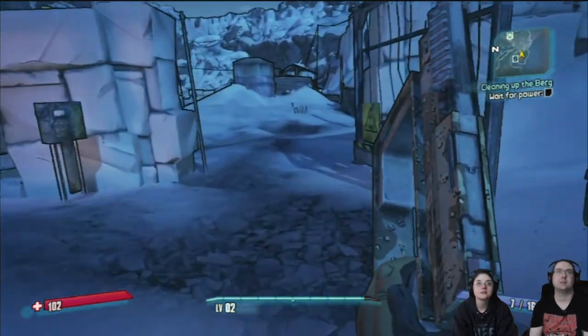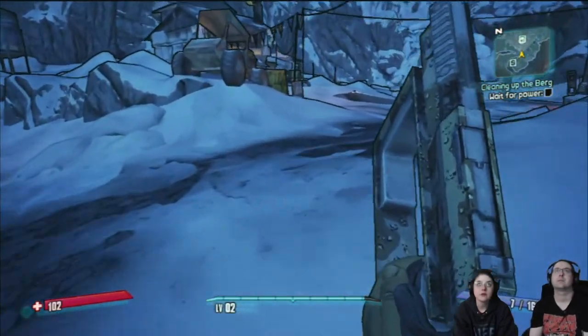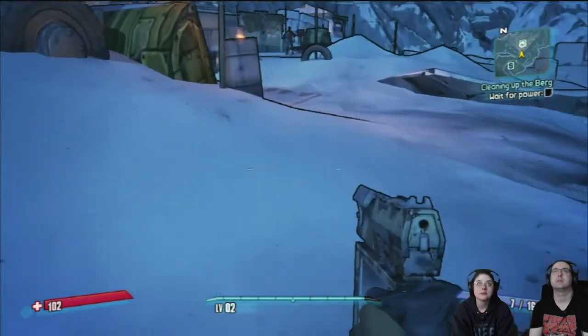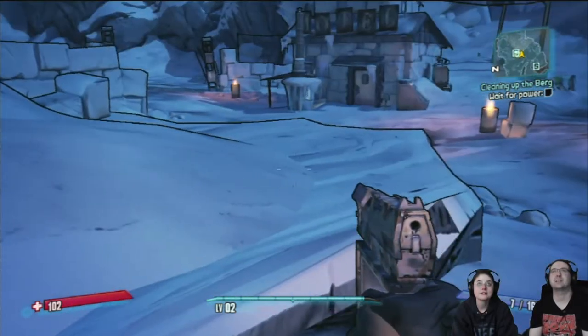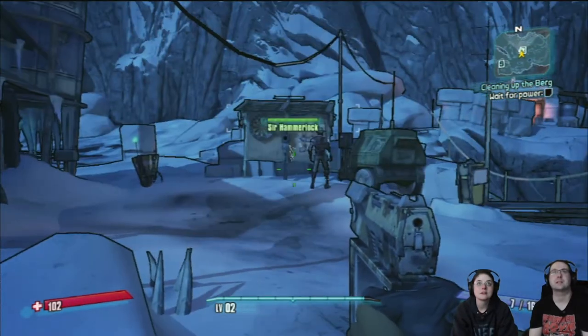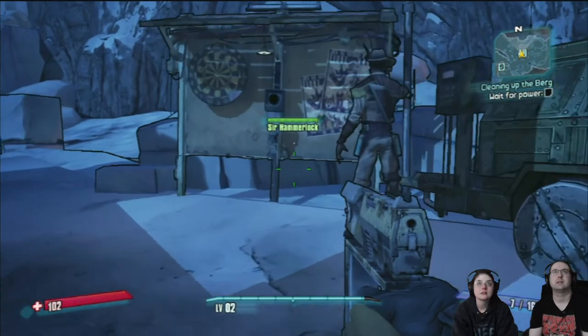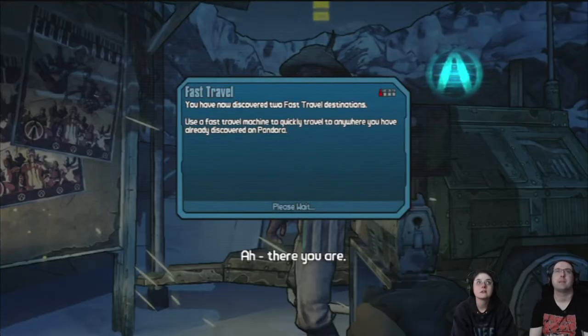Alright, so let's do a little bit more here. Wait for power. Are you going back to fuck with the bullywogs? No, I was going to where this semi objective is. See, he's fixing the power. It's fixed! Fast travel! You now have discovered two fast travel destinations. Use a fast travel machine to quickly travel anywhere you have already discovered on Pandora.